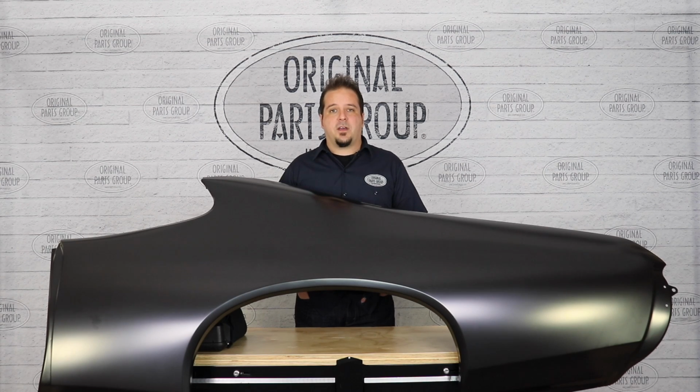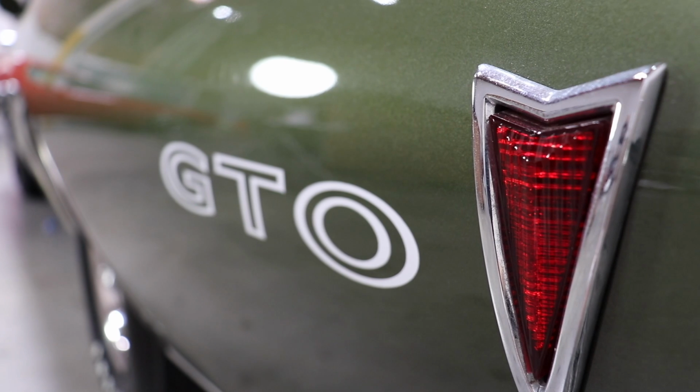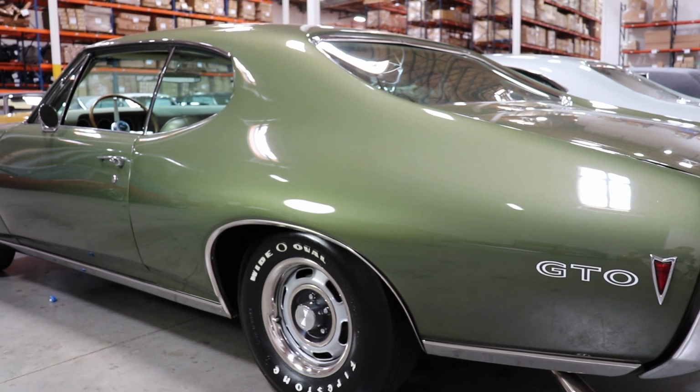We also featured these quarter panels on our 1968 GTO that we debuted at the SEMA show back in 2008. After a long week and hundreds of cars reviewed, ours took home the GM Best Restored Vehicle of the Year award. All these years later, and it still looks in brand new showroom quality condition.